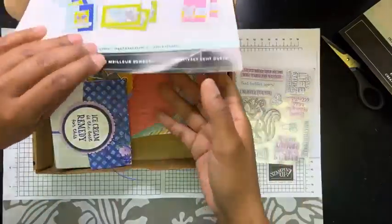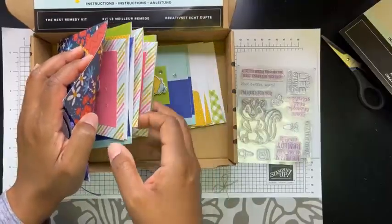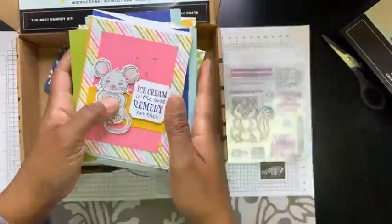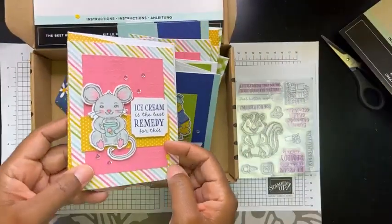So if you just wanted to have a stash of these cards, and let me show you what the cards look like. This is actually one of my favorite kits, and I would totally have gifted this kit if it was available, but it's currently unavailable. But look at this cutie. Like, isn't that so cute?